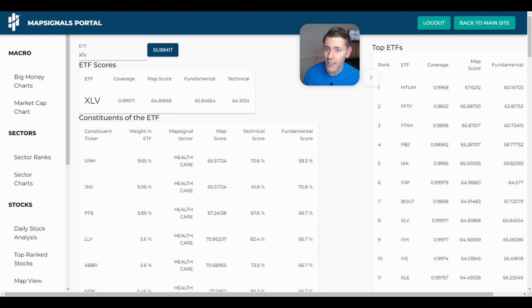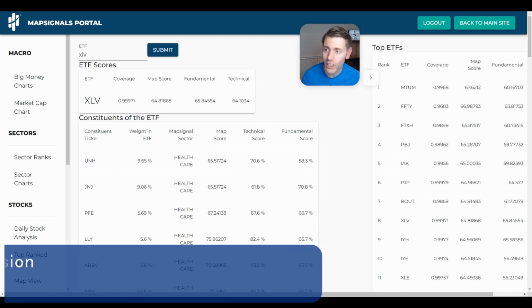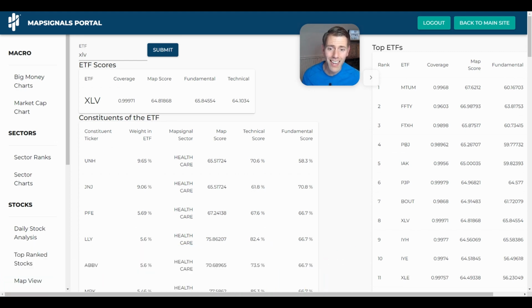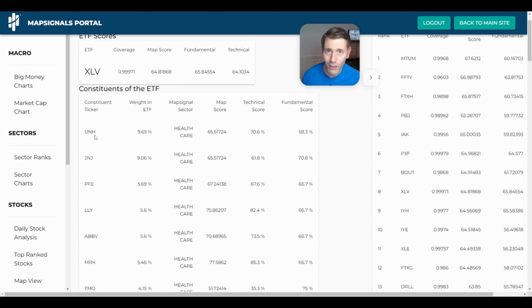So let's get to the next ETF. I'm looking at the Healthcare Select Sector Spider Fund. The ticker is XLV. And here I've got it in the portal, and you can see there are a lot of big constituents in this ETF. United Healthcare, Johnson & Johnson, Pfizer, Lilly. I actually own some shares of United Healthcare. So a lot of quality companies that tend to outperform in a bear market.